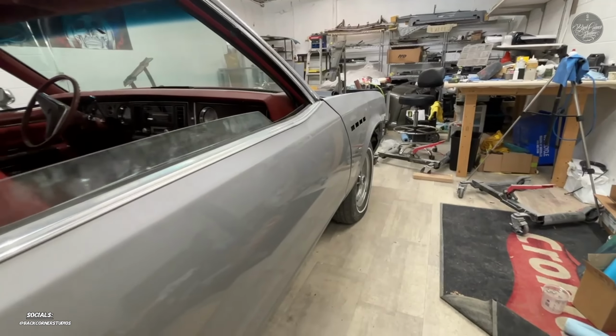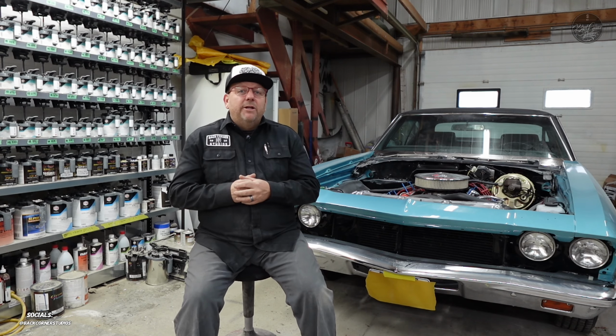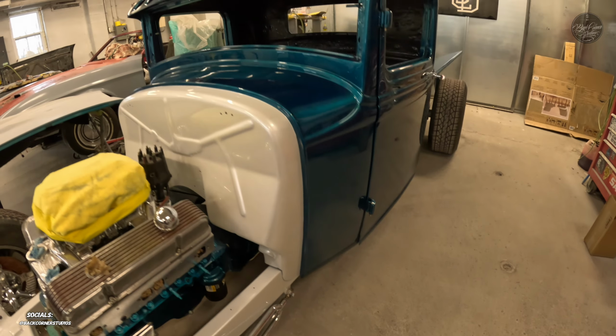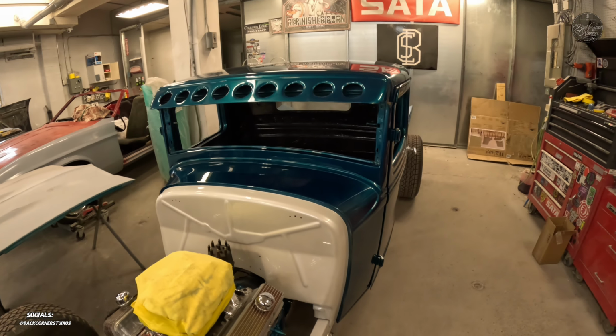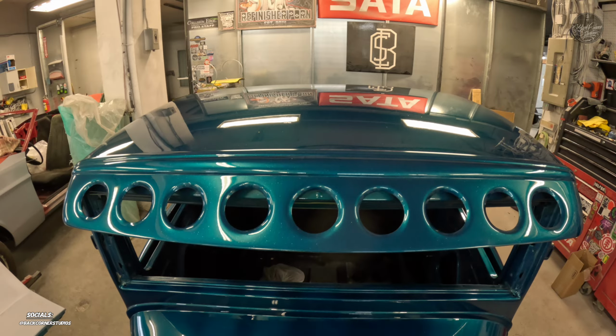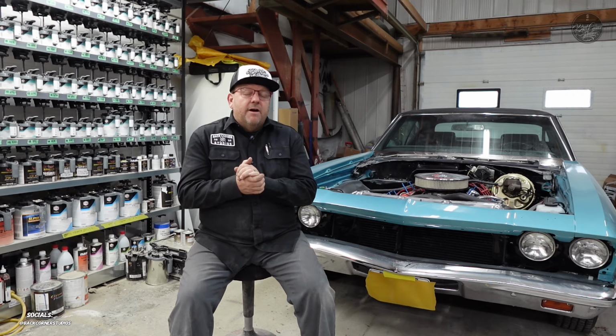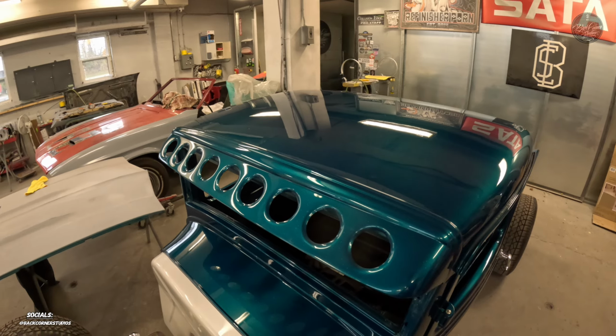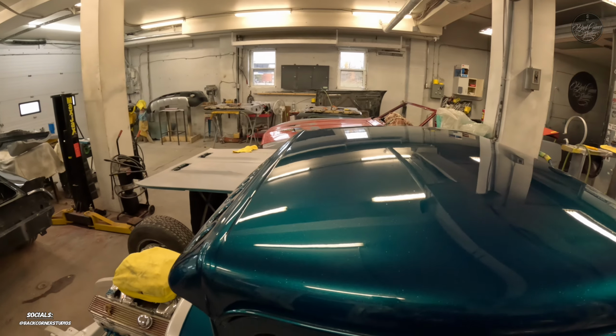Final assembly is almost done on it, so that one's all cleaned up now as well. Finally, we are on to the '34 Model T pickup truck. This thing we finally got painted, and when I say finally, this was a process for us. Really super rad little hot rod truck.